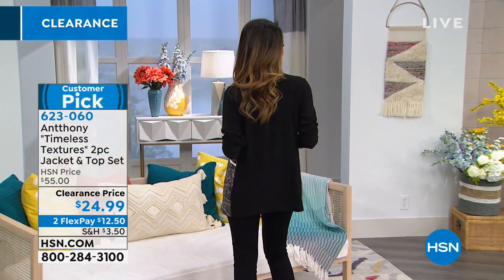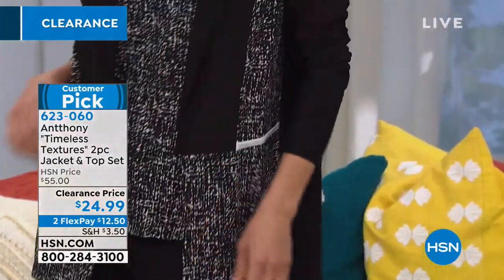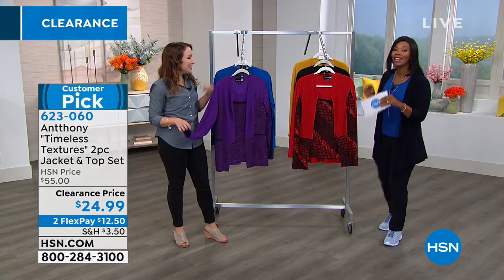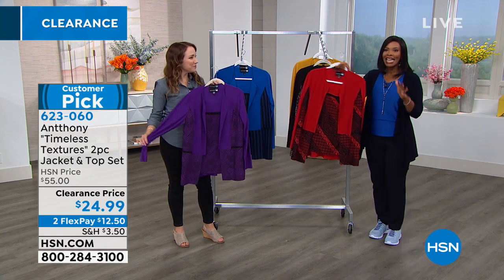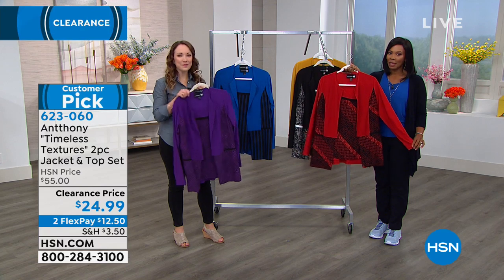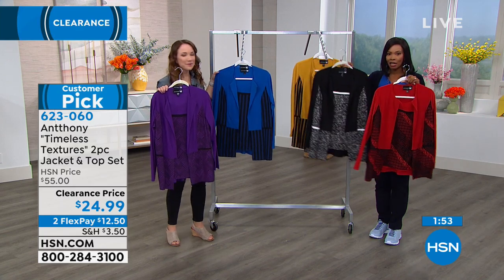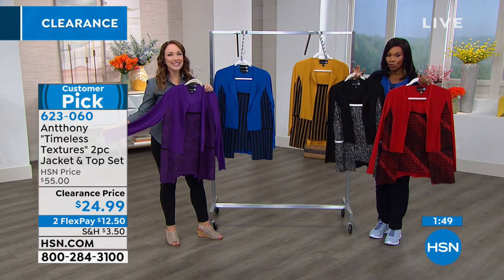And think about this, it's the full top and the full jacket for $24.99. You would spend more than that just for the top traditionally. And this is something that you can wear the minute you get it. That's why I think our clearance is so great, because this is a transitional time, but many of these pieces, particularly the Anthony pieces, you can wear from January to December. So like I said, you don't have to get them home and tuck them away for 6 months waiting for the weather to turn. You can wear them as soon as you get them.